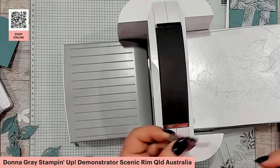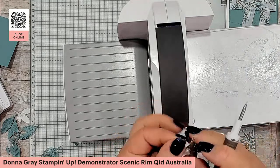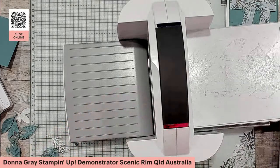All right, and we've got this cute little white sprig piece as well. All right, so let's pop that out of the way.